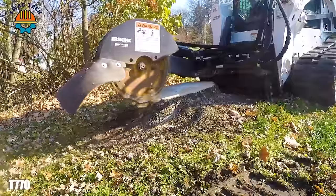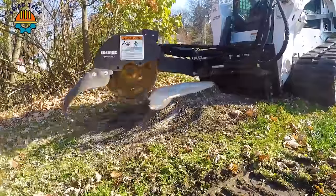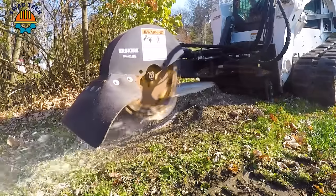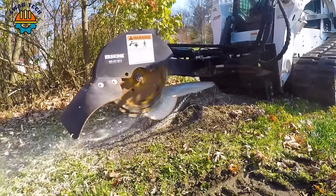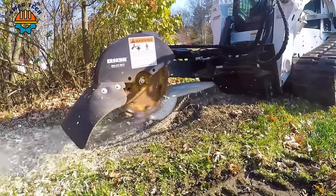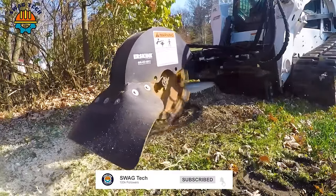Introducing the T770 compact track loader combined with the high-flow Erskine stump grinder, a dynamic duo in land management. They effectively solve tree stump removal tasks, help reclaim land, and protect the environment.